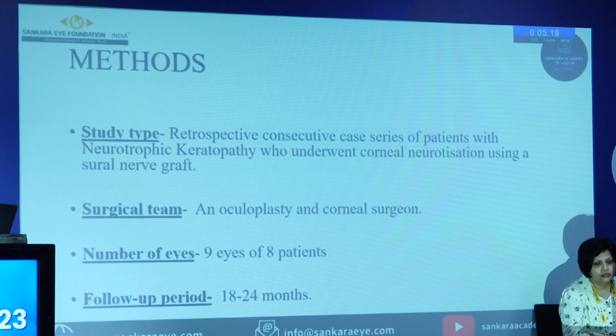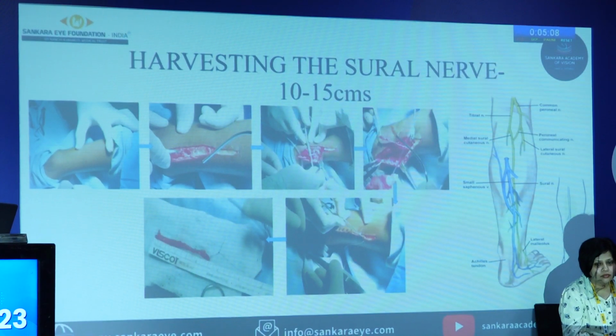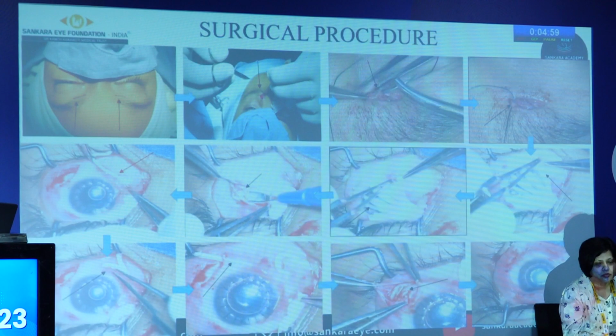It is a retrospective case series involving oculoplasty and corneal surgeons over 9 eyes of 8 patients over a period of 18 to 24 months. Moving on to the surgical technique, which was done under general anesthesia, first the sural nerve was harvested, about 10 to 15 centimeters of it from the midcalf region.